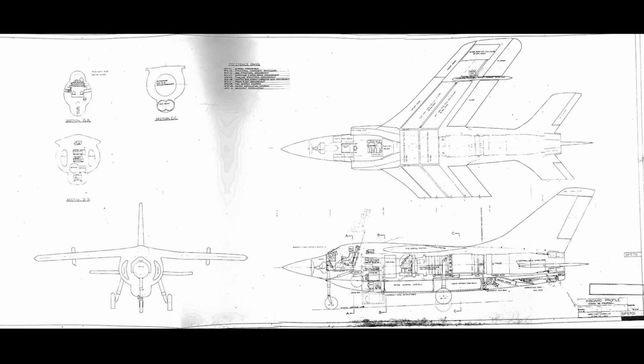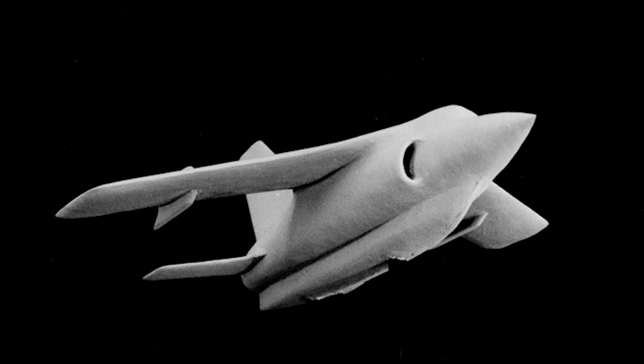Again, there was no gun. Instead, the G-86 carried rockets in nacelles on the midwings. The combination of jet and rocket power was expected to yield a climb to 50,000 feet in 2 minutes and 1.5 Mach in level flight at 50,000 feet. Top speed with the jet alone was 0.95 Mach.